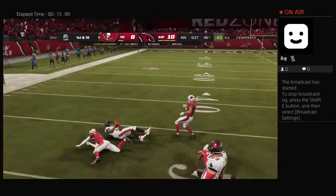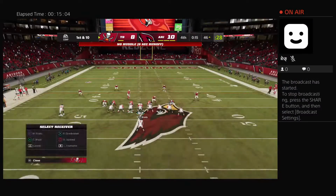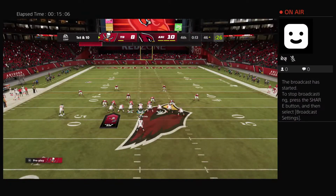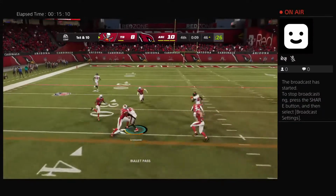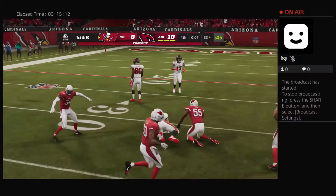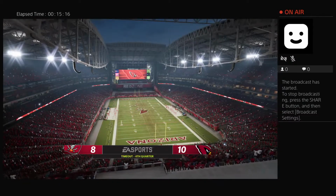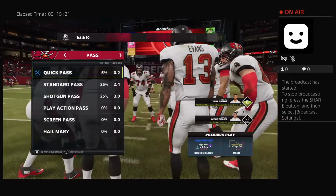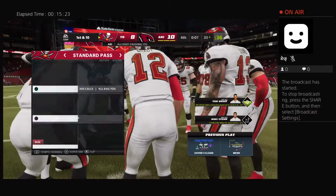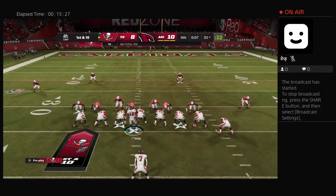This is caught by Evans. And he'll be taken down, but not before they work it across midfield. Brady to throw. He's got it, complete to Gronkowski. And whistles, and they take their final timeout with 7 seconds left. So they'll come up 1st and 10 now from the 33.